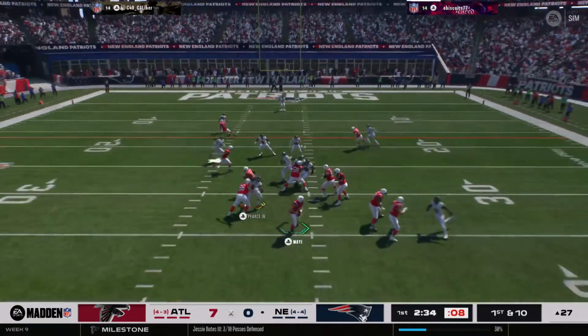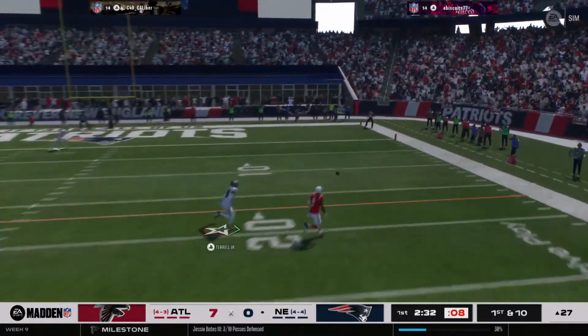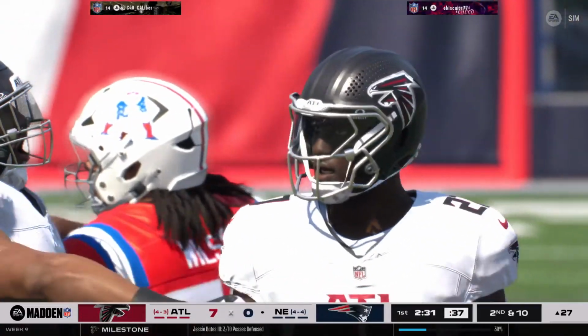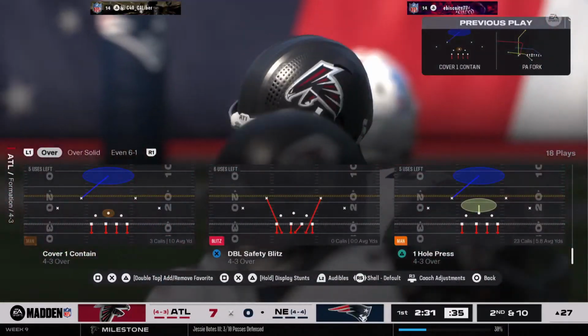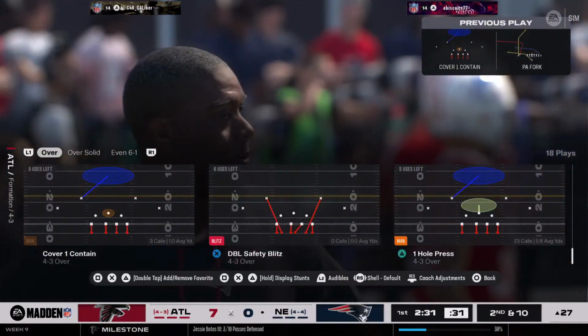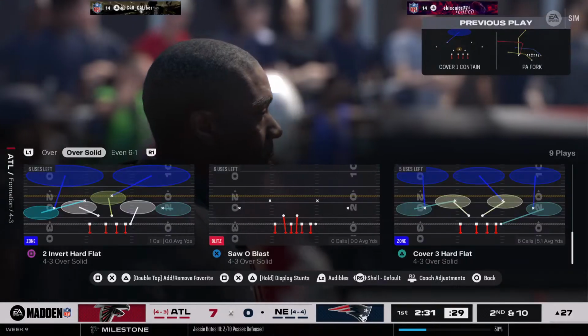Going play action, May. And this one too far in front of him. It's incomplete. That is normally a gimme for this offense, these short throws. But the defense, they had just enough influence on that play to force the incompletion.